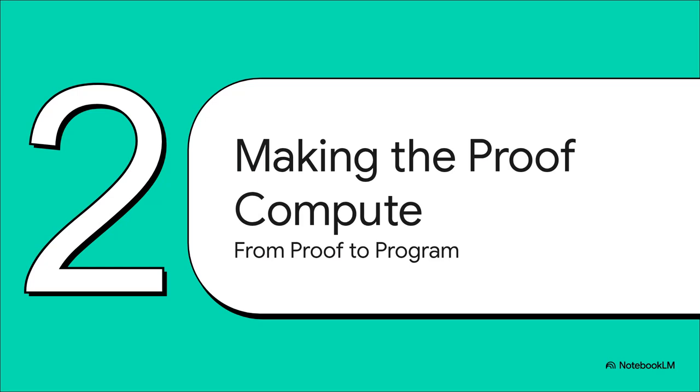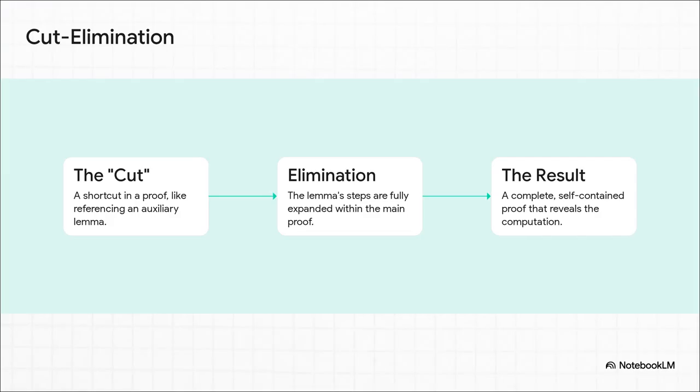Okay, but that's the big question, isn't it? How does a bunch of static logic on a page suddenly spring to life and start computing? What's the engine here? Well, believe it or not, the secret is all about what you take out of the proof. It all comes down to a process called cut elimination. And honestly, the best way to get it is to think about a recipe. Imagine a cookbook tells you to make a master vinaigrette.